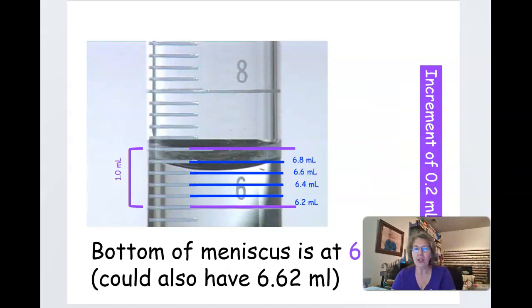So then we look at our measurement again. Somehow my screen pushed off the measurements. This should be up here. So the bottom of the meniscus is right here. And so 6.6 would be a good measurement. Meniscus. That's a vocabulary word.